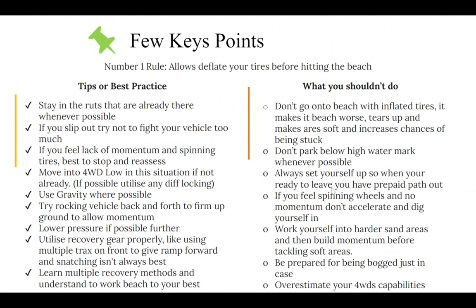I always, like this one here, set myself up so that when I'm ready to leave, I've got a pre-made path out. I do this when I park in position, so if my back's facing towards the beach, because I want to fish out the back of the car, I will drive right up to the rut line and then right back down to where I want, right back up and right back down.